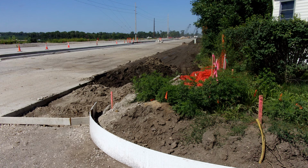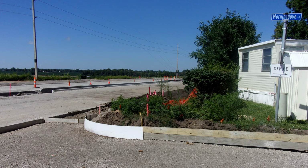Swinging back to show you what they put in, now that I'm over the smell. Whew. Yep, they've got it in. Looking good. No sidewalk on this side though. Well, I can't wait for them to get this concrete in and that dirt all the way up here so it won't look like a jumbled mess here on the corner.